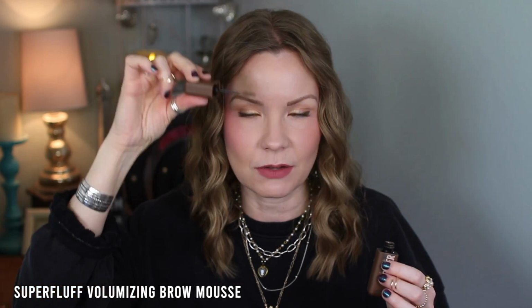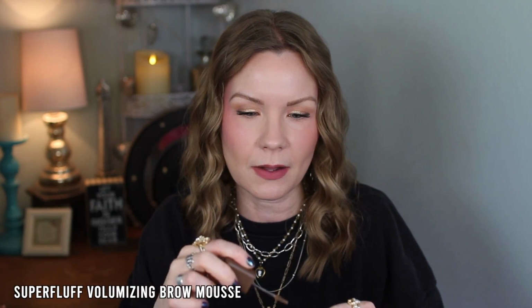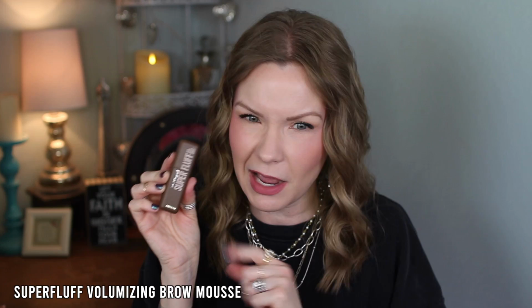It really applies nicely. A little bit goes a long way. It does give you that fluffy brow look. My brows don't feel stiff or anything. It's a nice formula, wears well. So yeah, I think it's just personal preference. If you're looking for this kind of brow product, I think it definitely does it. I might try it in blonde.